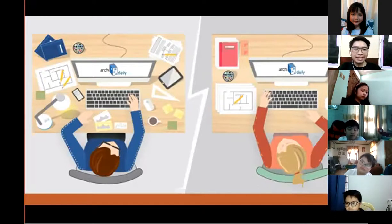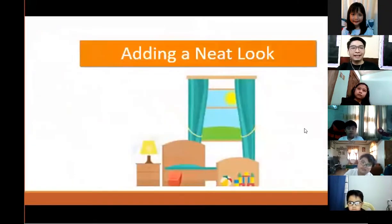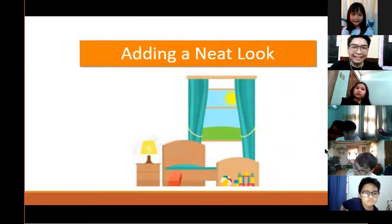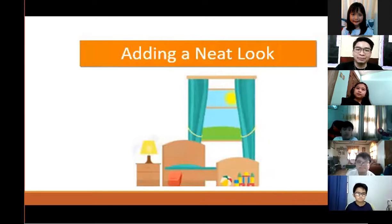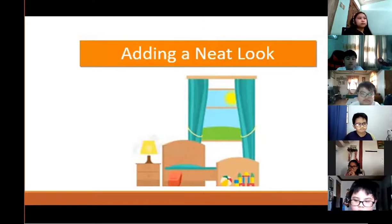Okay? That's why for today, what we're going to talk about is adding a neat look to your Word document. When we say adding a neat look, what comes to your mind? What does that mean? Sige nga. When we say we add a neat look into something. Any guess?